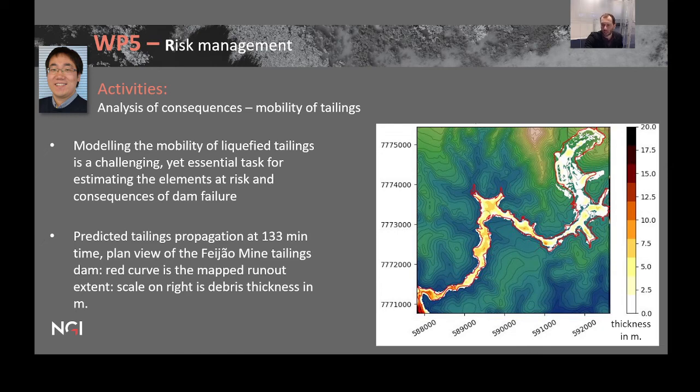This figure presents an example of a runout simulation of the Feijão mine tailings dam modeled using the Bing-Claw code developed at NGI. The volume of the input source area was estimated by interpreting the topography before and after the failure. And the figure superposes the extent of the tailings deposit at the end of the sliding based on the interpretation of satellite images, and you can see the red contour here in the figure. There is a very good agreement between the simulated runout and the observed one.